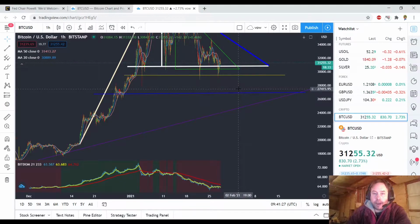So depending on how much time we use to get down here, the more bullish it becomes, because then we have support down here. We don't have to go all the way down to this support. We can bounce from this line. And if we get a bounce on this line, then we're going to gain some time and then maybe retest it and bounce above this again.